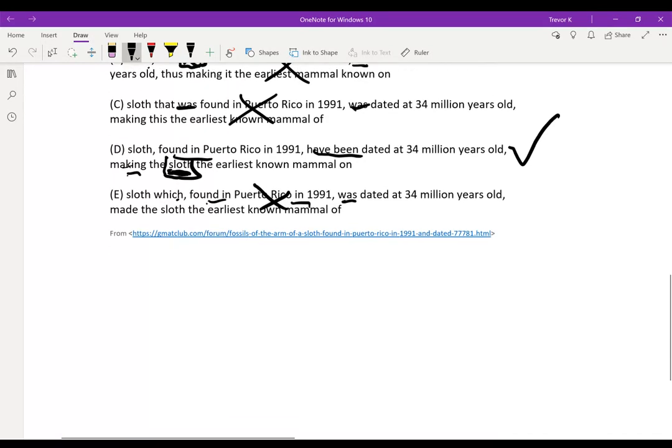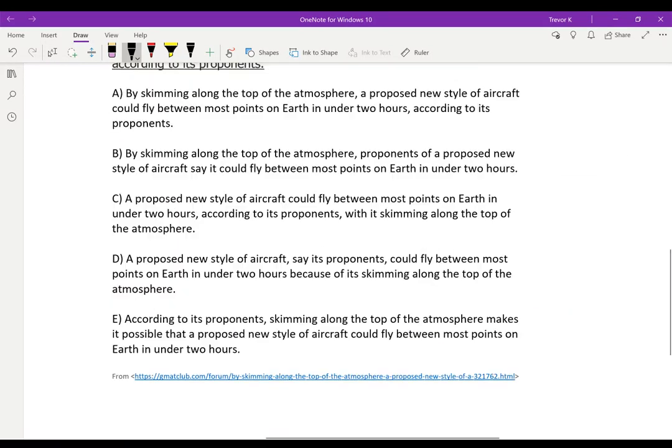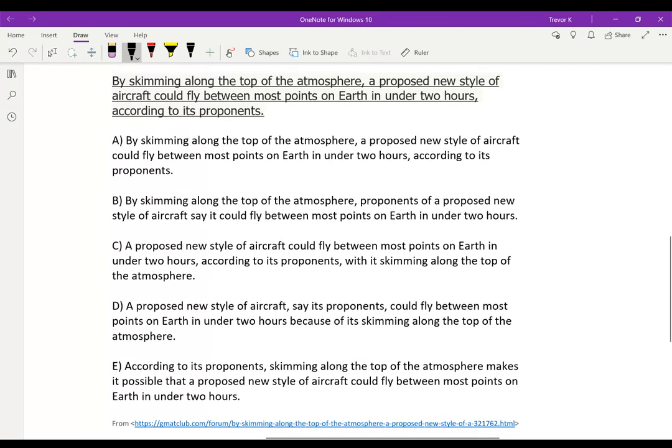All right, let's go on to the next one. This is a harder one. So this one, we're going to have to be more careful about the meaning. So let's look at this. By skimming along the top of the atmosphere, a proposed new style of aircraft could fly between most points on Earth in under 2 hours, according to its proponents.